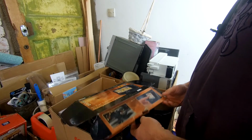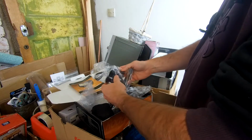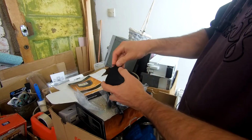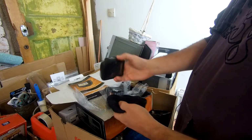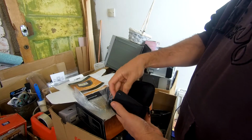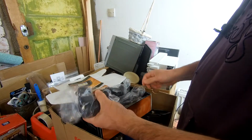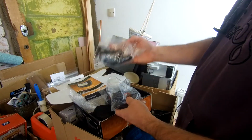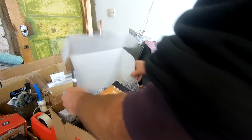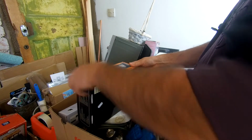Roadcom Navtec onboard satellite. In this box got the window mount for it. Got a little case. Yeah, got the little dash cam, sat nav in there. Nice little case. Got a wall charger plug for it and a cigarette charger plug. So that's not bad if that works. That's going to go at least probably £10, maybe a bit more for that one. Who knows?